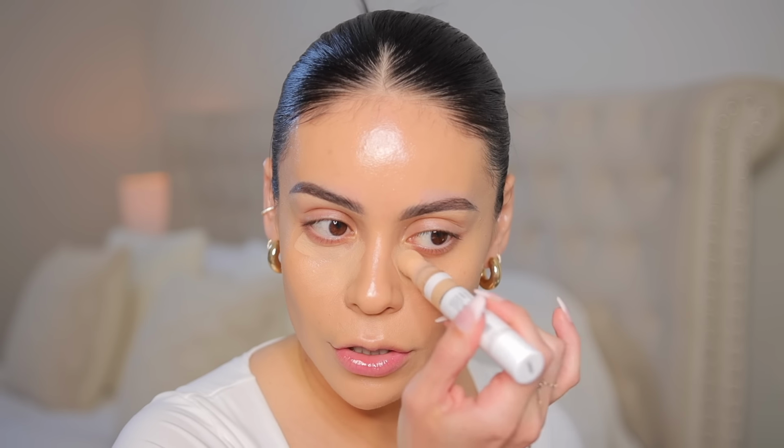Packaging can get messy, but it's worth it. The formula is really good. It's very thin, but it still provides coverage. I find it to be also very forgiving. Like if you do a lot of product, you can, because it won't get cakey because it's so thin. And I feel like with this sponge applicator, it just distributes everything really nicely onto the skin.